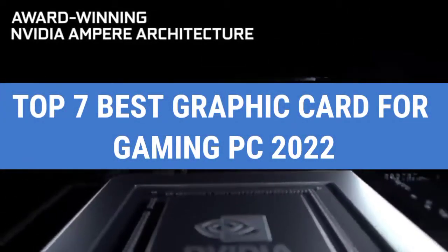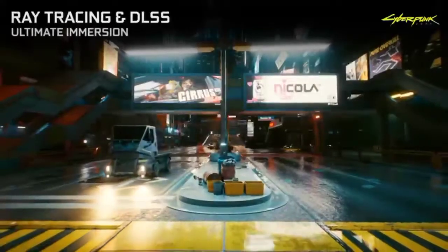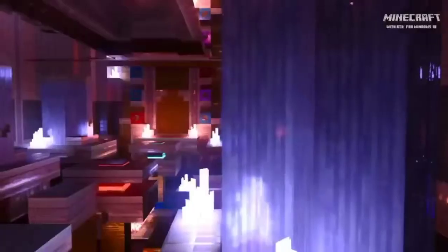Top 7 Best Graphic Card for Gaming PC 2022. Through extensive research and testing, I have put together the list of options that will meet the needs of different types of buyers. So whether it's price, performance, or particular use, we have got you covered.